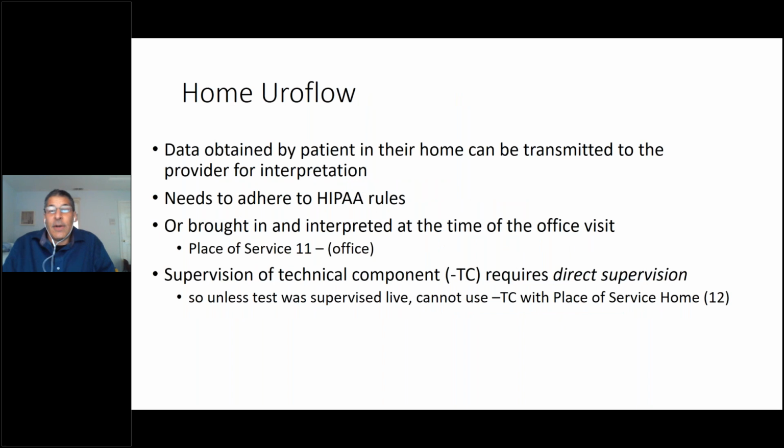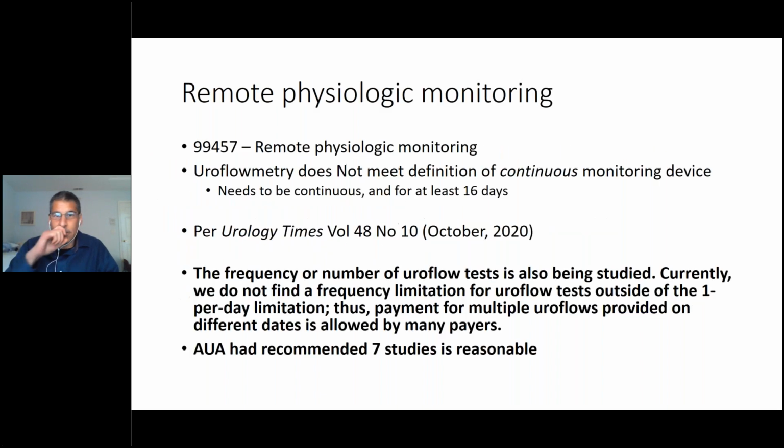Home Uroflow can be transmitted to the provider, obviously needs to be HIPAA compliant, or it's just brought in at the next office visit and you just document the place of service is in the office. We don't really get to bill for supervision or the technical component because that requires direct supervision. He would need to have a video visit with you with the camera visualizing the uroflowmetry. So we lose the technical component and you only get the professional component.